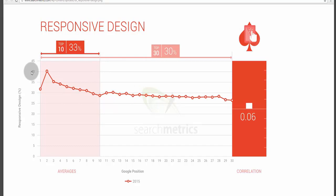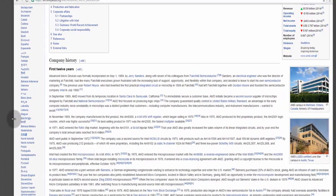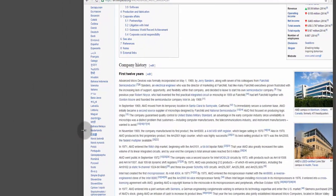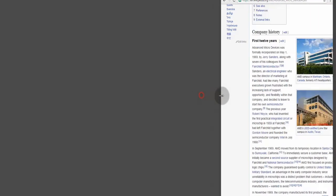So what is a responsive web design? Here is a sample post from Wikipedia about Advanced Micro Devices, that is AMD company. And you can see that this website looks normal under normal circumstances. But when I start to reduce the width of this browser, you can see that the text starts to reflow. And as I reduce the width completely, you can see most of the elements are rearranging themselves, but still the font size remains the same. Have you noticed that? This is called responsive web design.